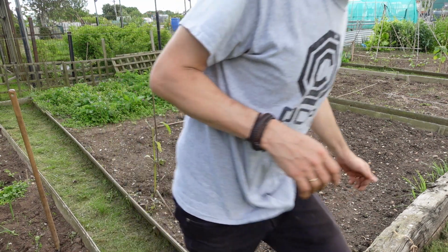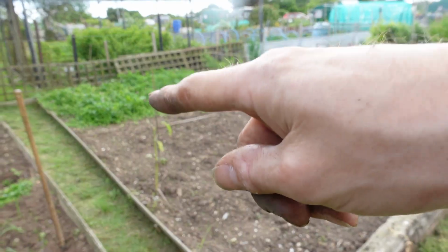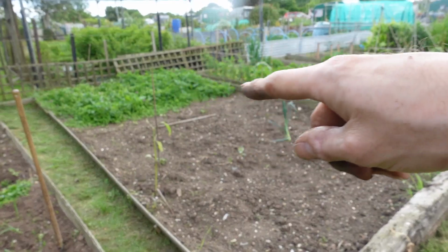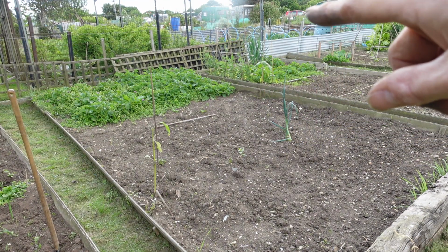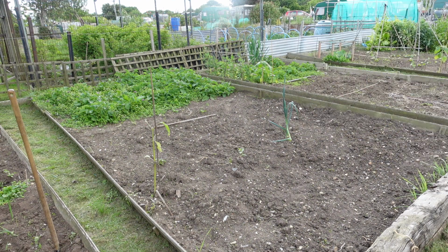I'm gonna now weed my potatoes. Are they first earlies? I think they're my first earlies. I'm not going to stress about weeding, I'm just going to give them a bit of a going over.